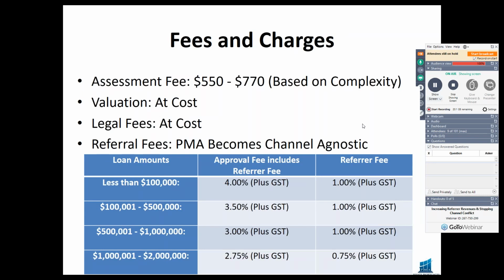Okay, the next thing that we always get asked is, what are the other fees and charges? Because a lot of the time it's not just about the interest rate. We want to look at what are the other fees and charges that the client's going to need to pay to get a private loan. So the first thing that we charge is an assessment fee. So this is the only fee that we charge up front, and it's usually $550. Sometimes it's up to $770, depending on how complex the transaction is.